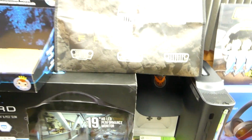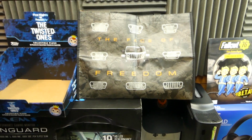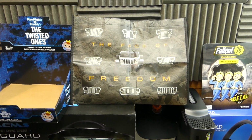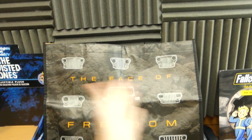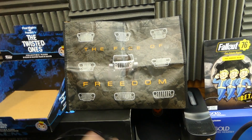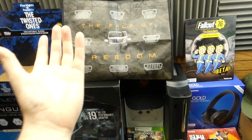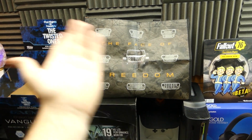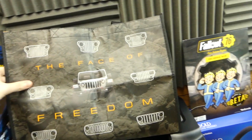So the first thing I'm actually going to go over is probably this bag, because it's super duper reflective. I don't know why, but it's really, really bright. The first thing it says is the face of freedom. It's a Jeep bag, which is super weird. I don't know why it was in the GameStop dumpster. My theory is somebody probably traded in a bunch of stuff in this bag, and when they traded it in, they just gave the bag with it. And then GameStop threw it out because they didn't want it, obviously.